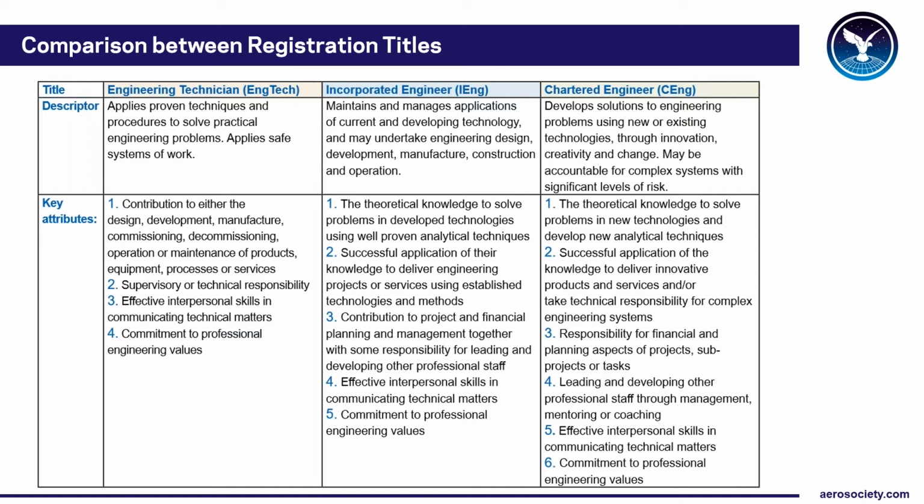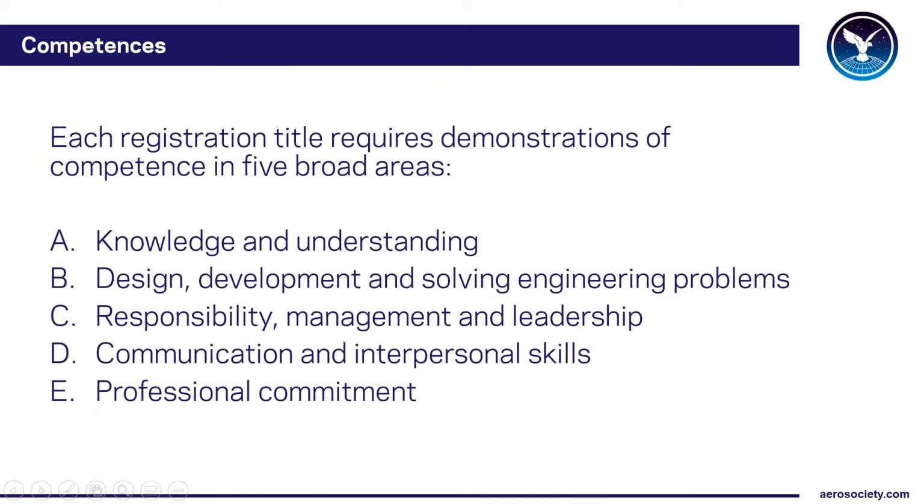And the next. Okay, so this just reinforces those 5 competence areas. And the next.